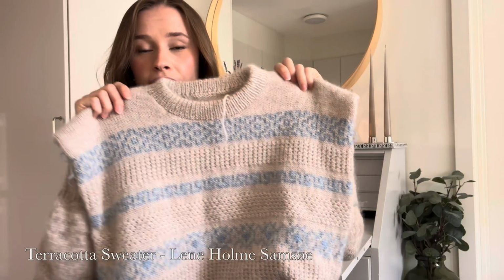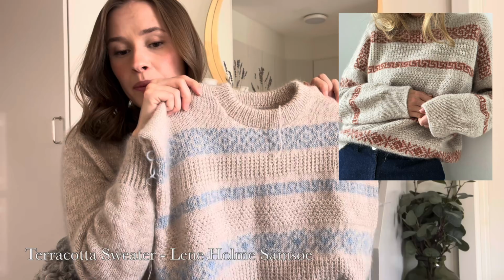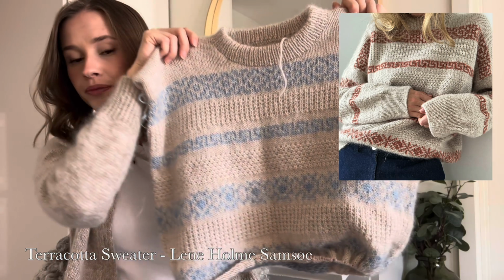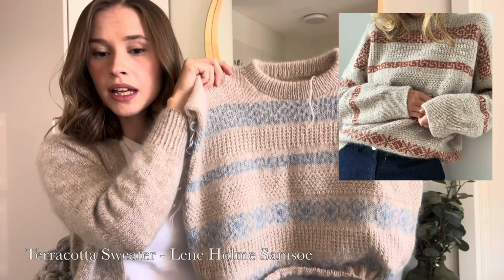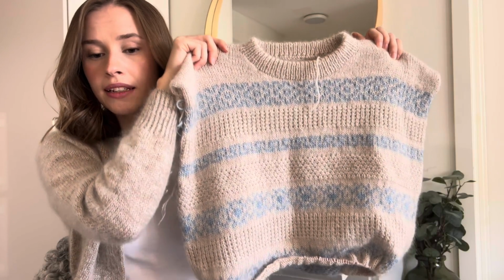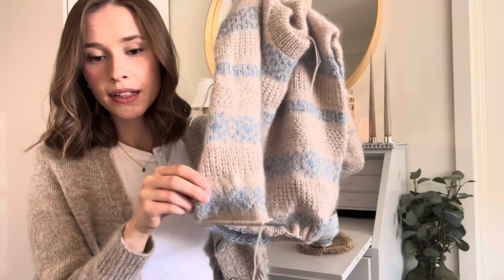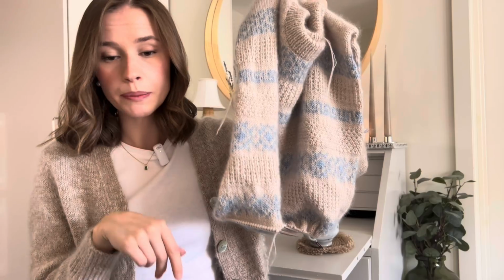is the Terracotta sweater, which is a dropped shoulder colorwork design by the designer Lene Holme Samsøe. And here it is. So I showed this in my last episode, and by then I had just split for the sleeves, and now I'm soon finished with the body. I have just finished the last colorwork design on the body, and now I will start on the ribbing.